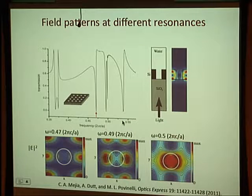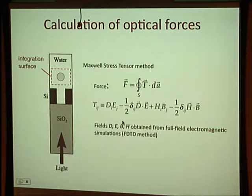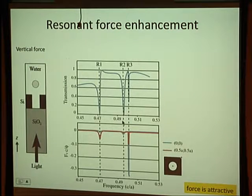And in the case of optical forces, it turns out that the fact that you have strong field intensity here, which decays away from the slab, actually creates a gradient force which pulls particles down towards the surface. Then if you look in the plane at the different resonance patterns, these different modes will turn out to have different lateral force profiles, which give us different particle patterns. So we first calculated optical forces using Maxwell's stress tensor. So we get the fields from simulations and then use those fields to calculate forces on particles.